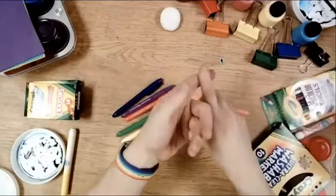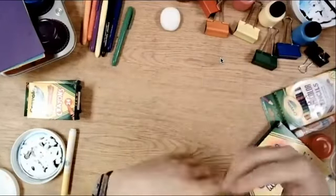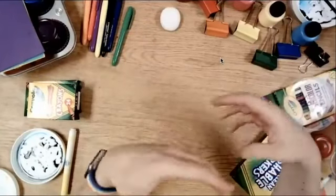It's also good on wood. You can draw on metal. You can even use these markers on fabric. Being organized doesn't have to be time consuming. It doesn't have to be a huge daunting task.